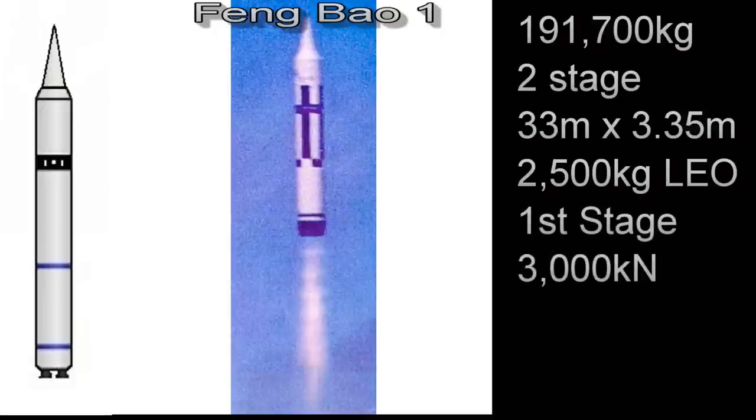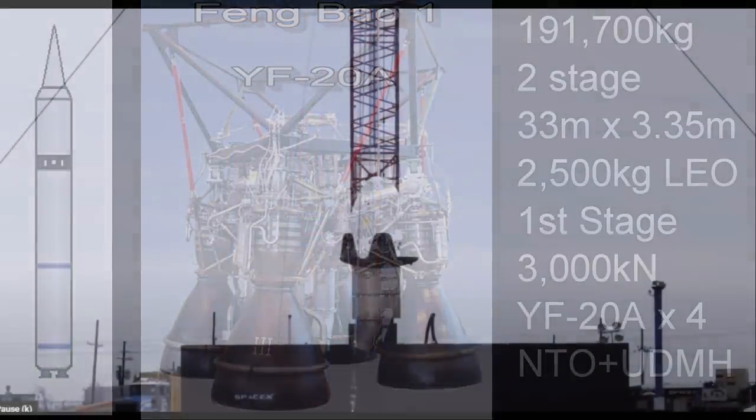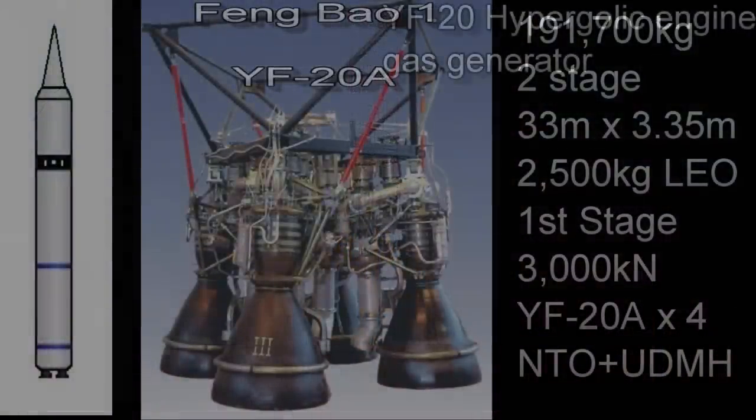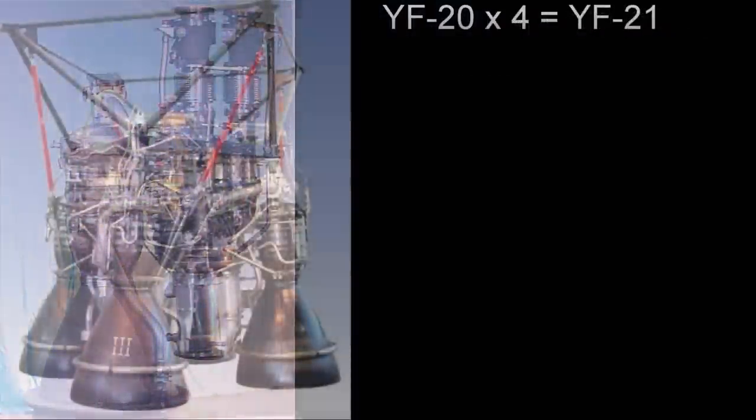The first stage had a thrust of 3,000 kilonewtons from four YF-20A rocket engines. These engines burn nitrogen tetroxide and unsymmetric dimethyl hydrazine. These chemicals are also used in the SpaceX Super Draco abort engines. The YF-20 uses a gas generator, like the Merlin engine. When four of them are mounted as a unit, they are called the YF-21.